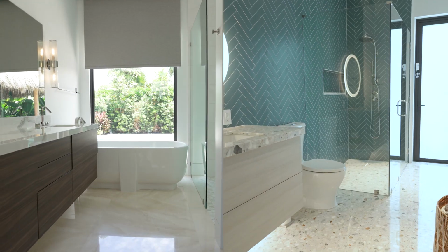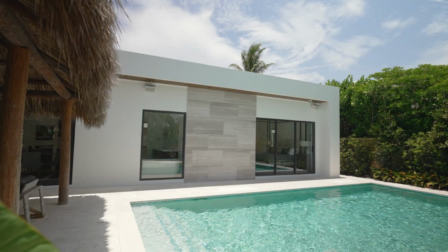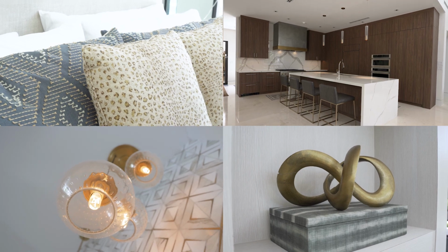This home features 5 bedrooms, 4.5 bathrooms, and an amazing outdoor living space. Some of the design elements that you'll see throughout the home are a lot of texture and warm wood, and a lot of natural materials that we've used.